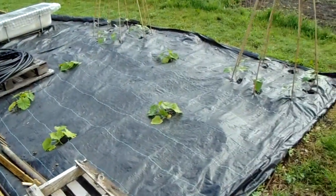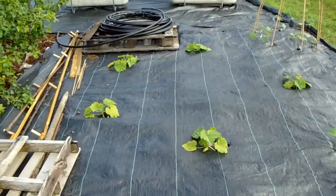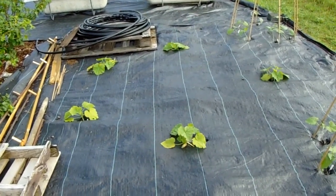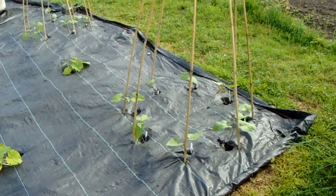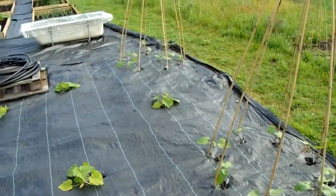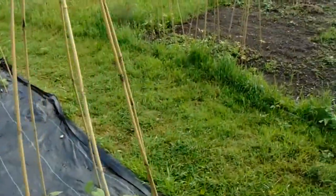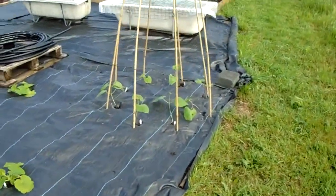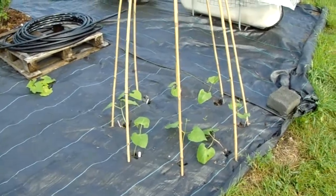So just coming around here, we've got the squashes are all in. Curry and Crown Prince, which seems to be a couple of favourites for this year. A couple of wigwams for the beans. They're all planted out and growing away quite nicely. I'm going to come back and tie those in later.